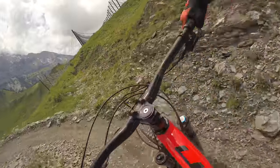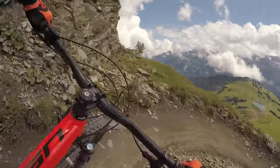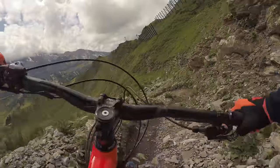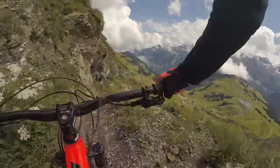The trail itself is a red, I believe. So yeah, quite a few rocks up here. Quite a technical trail, but can be taken at quite slow speed. But you're definitely going to want bike skill.